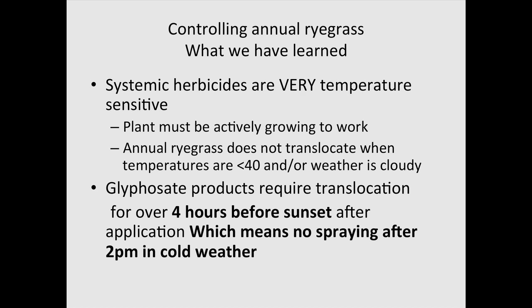Glyphosate requires 4 hours at minimum before sunset to translocate, and preferably 5 or 6. It takes 1 hour to get in the leaf, 3 hours to fully translocate in the plant, and a ryegrass plant stops growing 1 to 2 hours before sunset to protect itself in cool weather so it doesn't rupture cells. So that means, when is the last time I should spray? 4 hours plus one, at least 5 hours is better. 4 hours would be the absolute minimum, and I would recommend 5 hours before sunset to get the translocation.